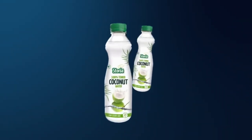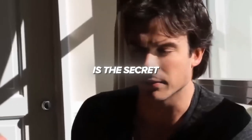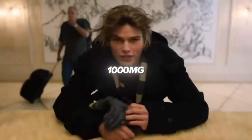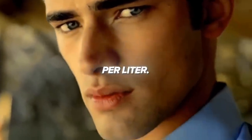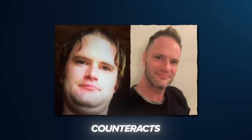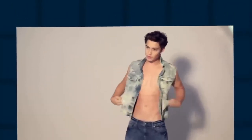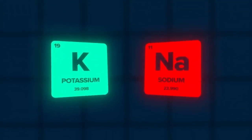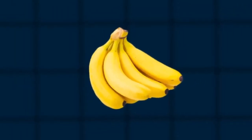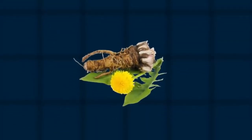Drink 1 to 2 liters of 100% coconut water. Coconut water is the secret to get hollow cheeks because it contains no carbs and over 1,000 milligrams of potassium per liter. Potassium prevents excess fluid retention and counteracts sodium. This means if you want to always look lean, you will need to consume more potassium than sodium. Other good sources of potassium are bananas, sweet potatoes, avocados, or the ultimate water weight killer, dandelion root.